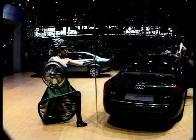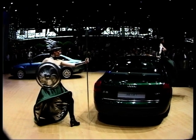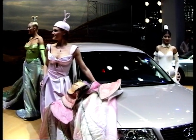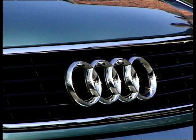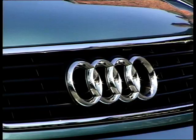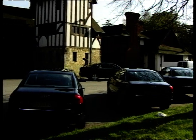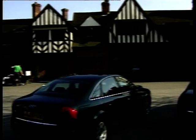The new Audi A6 was first unveiled at the Geneva Motor Show in March to fanfares and Wagnerian fantasy characters. Its radical styling, reminiscent of the Audi TT, heralds the next generation for Audi. Audi UK expect to sell around 4,000 A6 saloons in its first full year, which will give it a 2% share of the market, double the share Audi had in 1994.